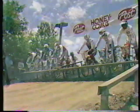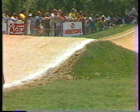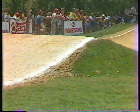Tony, after the gate drops, they go into our first jump, and how would you describe this first jump? The first jump is very, very tricky. They come over it, they try and take it as a speed jump, meaning that in BMX the advantage is to not get any air over a jump. Keep your wheels on the ground, keep pedaling, get that drive going forward.